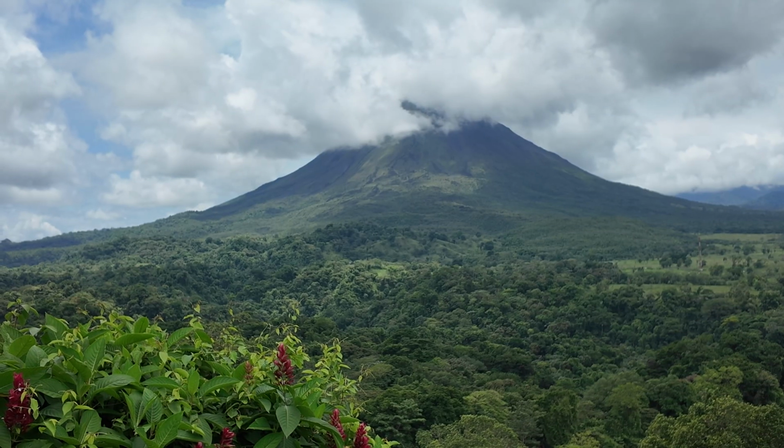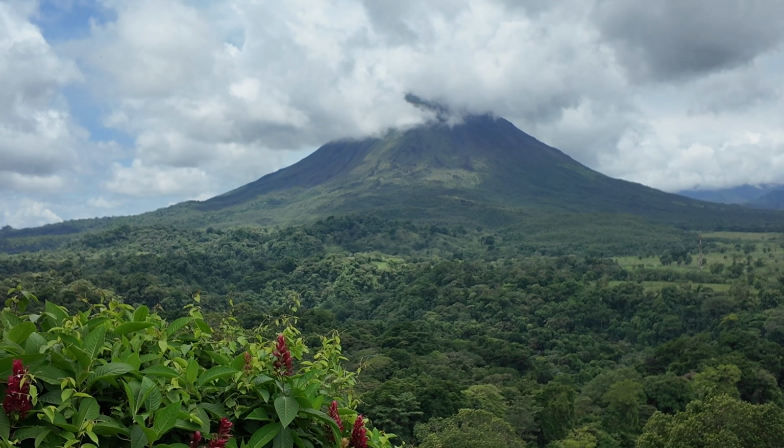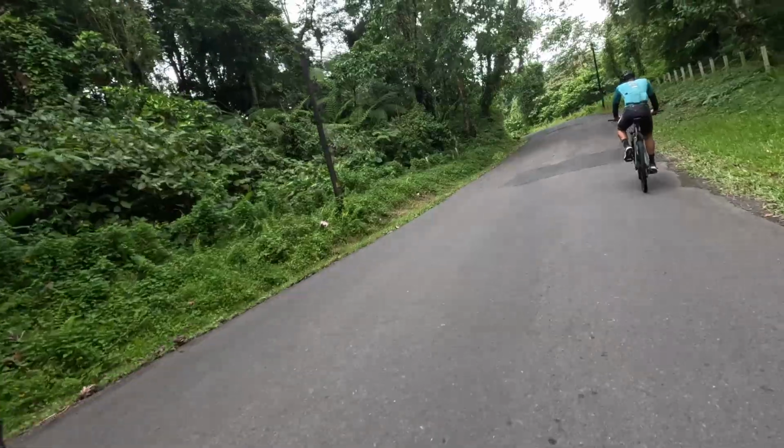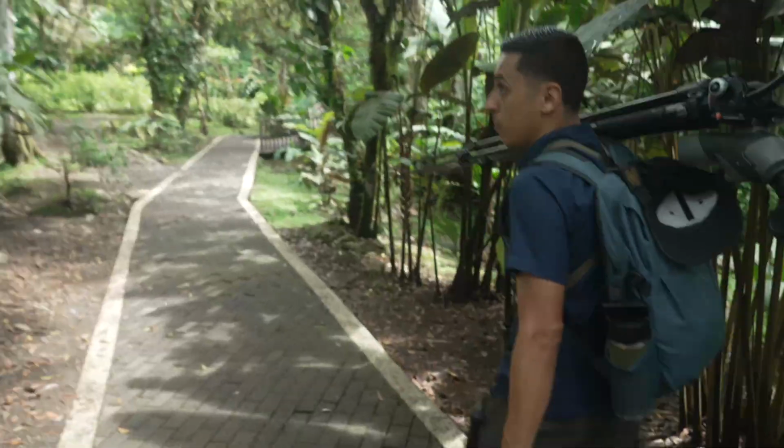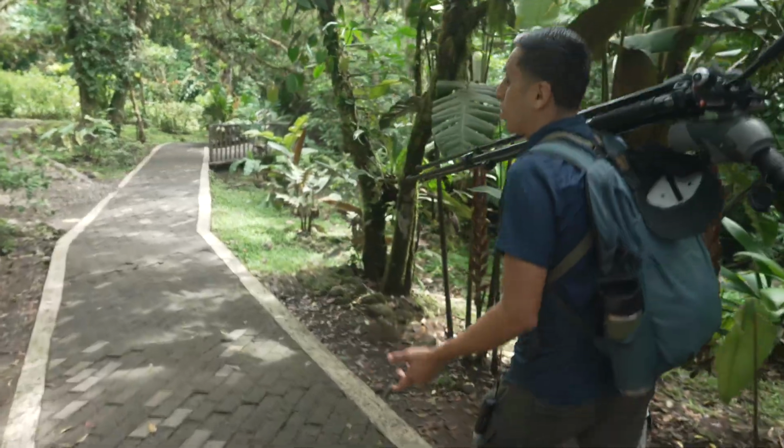So that's our pick for 3 activities to do in La Fortuna, Costa Rica. We really found our guides and the locals we came across to be incredibly friendly and excited to share this part of their country with us.